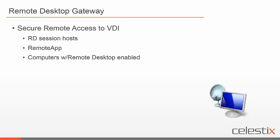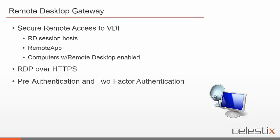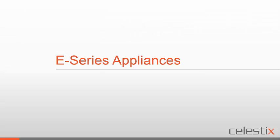It also provides access to computers with remote desktop enabled. This might be management workstations. It could be simply the user's desktop in the office or something like that. So it provides a wide variety of access to remote desktops. It's done securely over HTTP and encrypted with SSL and TLS. So we're actually tunneling the RDP protocol over HTTP and protecting that with SSL and TLS. And again, very firewall friendly here. It does support pre-authentication and two-factor authentication, so it does integrate with Celestix Hotpin and so forth.